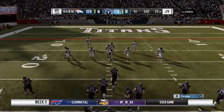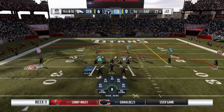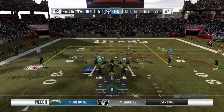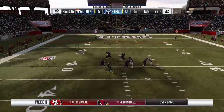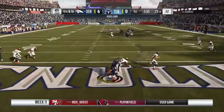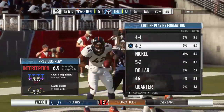This offense converted once already in this first quarter. They're going to try it again here on 4th down. From the shotgun, it's Mariota, and this is going to be intercepted. Good positioning, and it's picked off. And a big turnover there as his guys will get the football back.